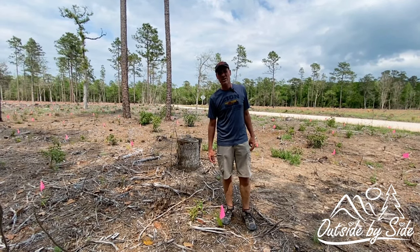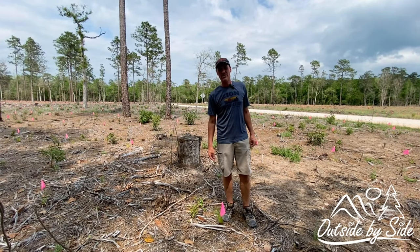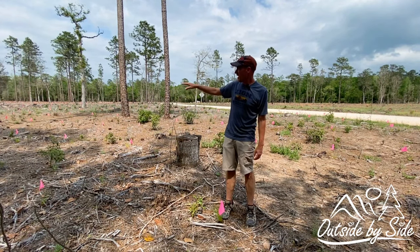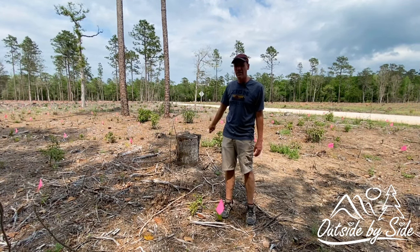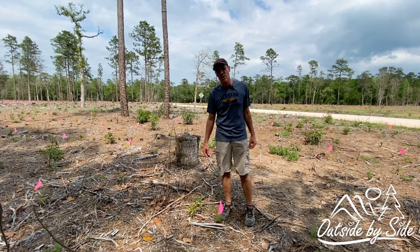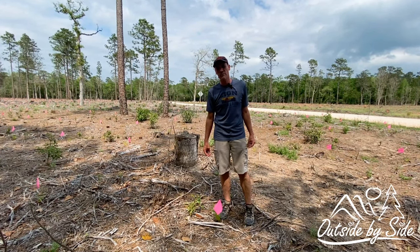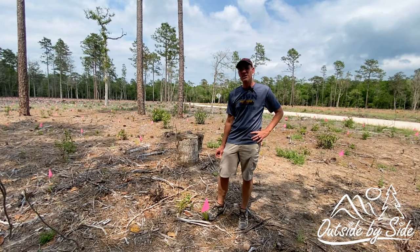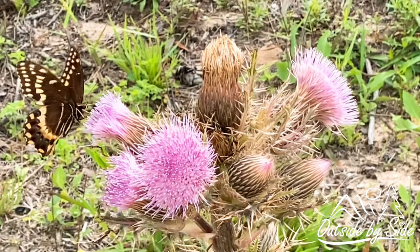This is a longleaf pine savanna restoration project. They've cleared all this out, burned it, and mulched it up, and they want to restore the savanna longleaf pines for future forestry. The goal is to save more than 30 species of plants and animals.